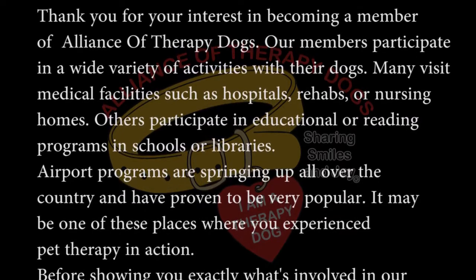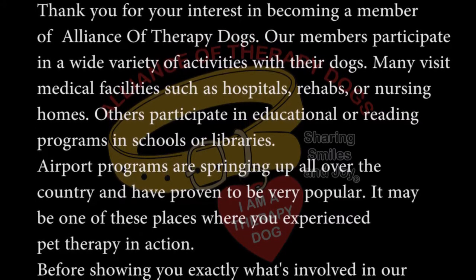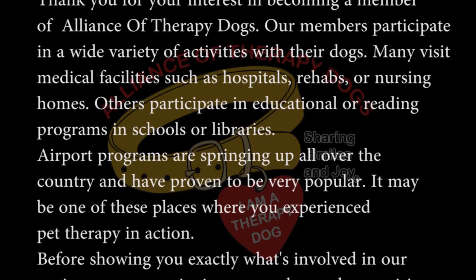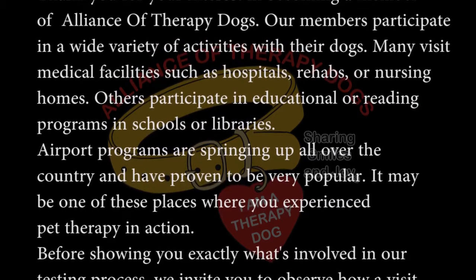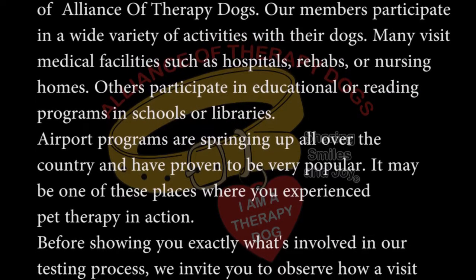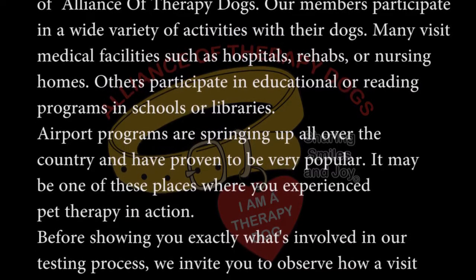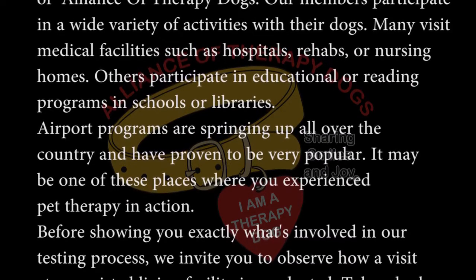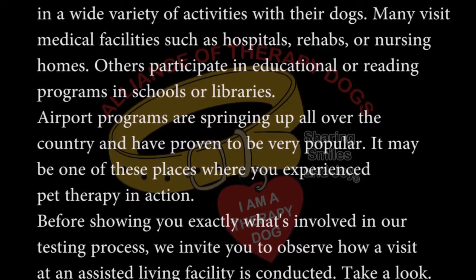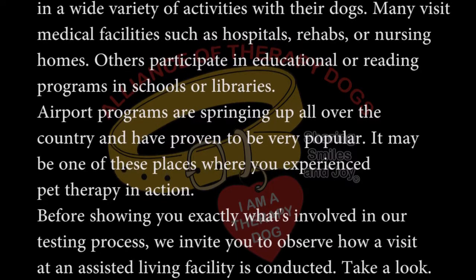Our members participate in a wide variety of activities with their dogs. Many visit medical facilities such as hospitals, rehabs, or nursing homes. Others participate in educational or reading programs at schools or libraries. Airport programs are springing up all over the country and have proven to be very popular. It may be one of these places where you experienced pet therapy in action.